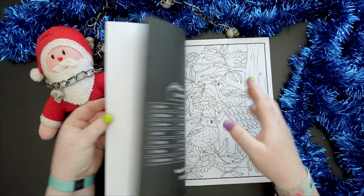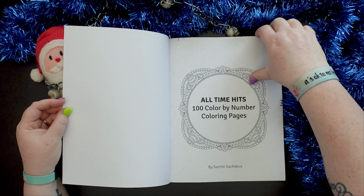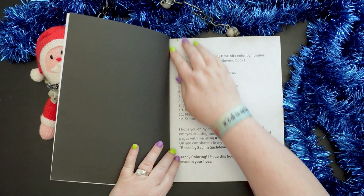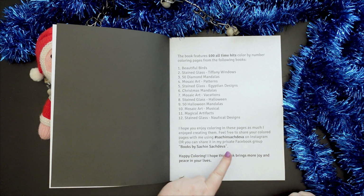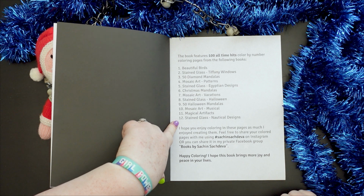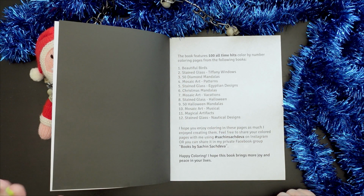Let me go to the start and see if it says. I always flip back to front, always. It's just a weird habit of mine. Here you go. If you go to the front, you actually get an index. That would help. So you've got 100 hits from 12 books. So you've got Beautiful Birds. Oh, you can see that. I don't need to read it out to you.